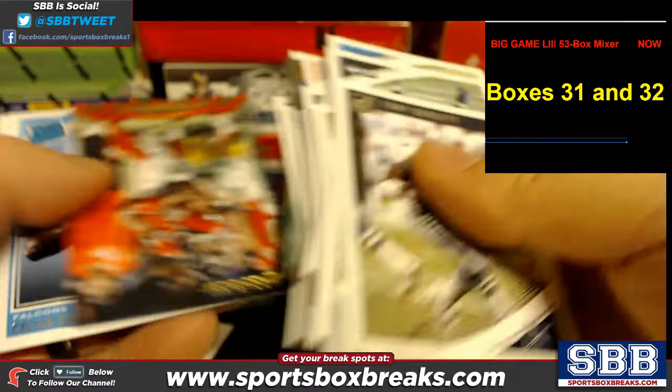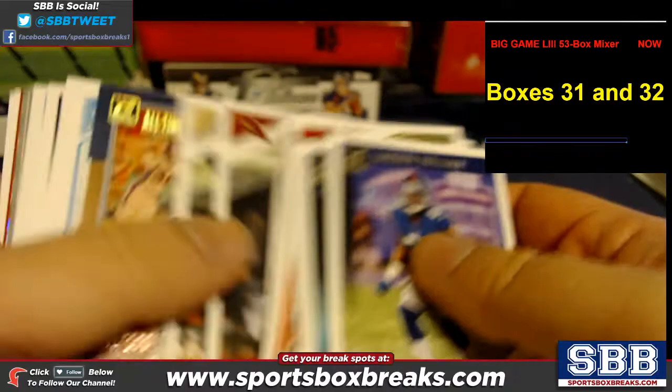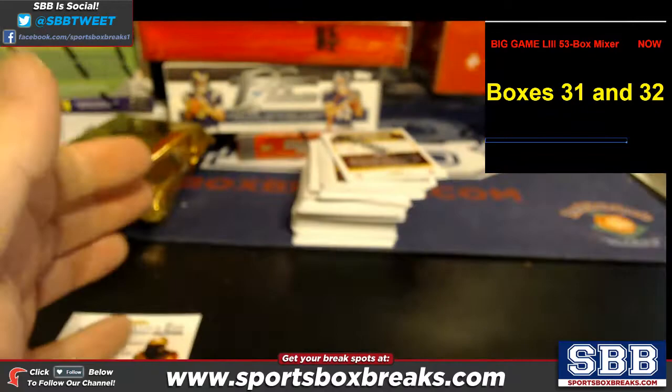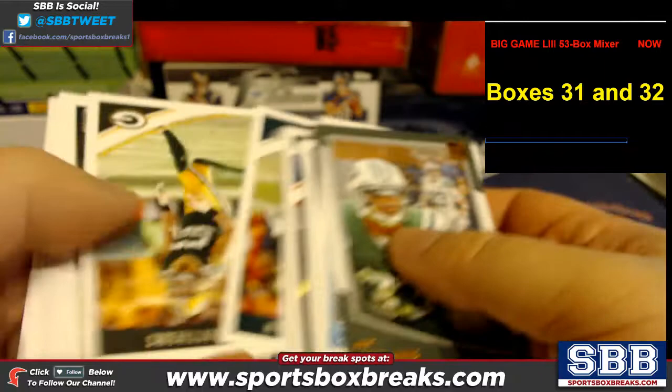All right, on the other side, we should have some relic somewhere. Some other space. Goff is showing up a lot in this. To 100, Terrell Davis. Aqueous Test insert. Chris Thompson and the Redskins. Sammy Watkins, red press proof.